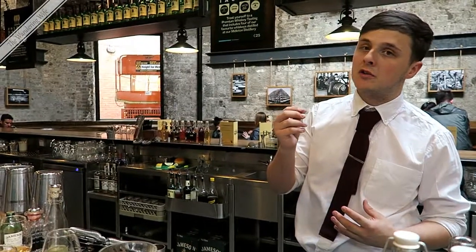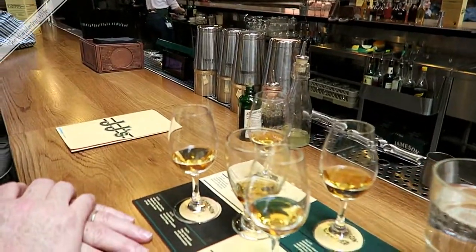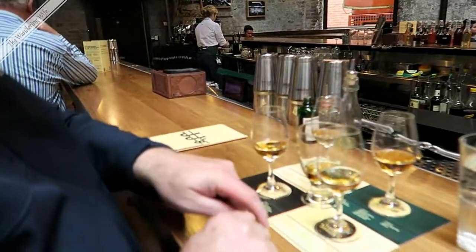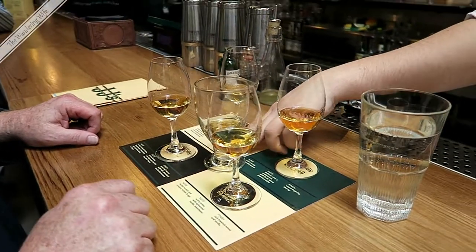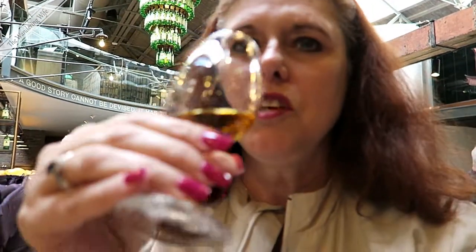So the bartender's explaining all the different whiskeys to Mark. He's doing a tasting. Very, very nice. I'm just having a hot whiskey. I think I'm going to go this direction. You're going to go from Jameson down past Mates and then finish with the Crested? Yep, I think that's what I'm going to do. And are you going to leave just the last? Yes, I will. Now, which is this one? This is the Jameson Original.